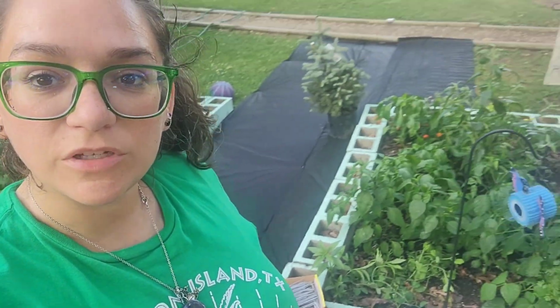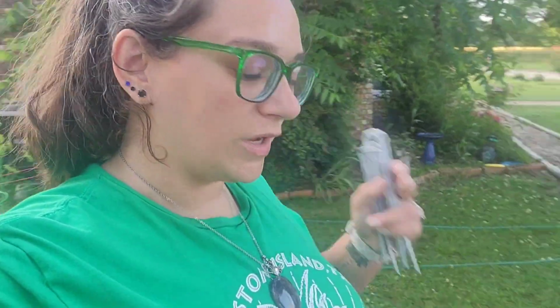Okay, so that's going much faster than I expected, so that's nice. It's probably been 15 minutes and I had to run and get scissors. So anyways, I'm loving this. This is going to be so nice to not have to mow.